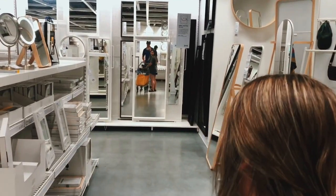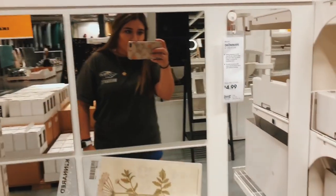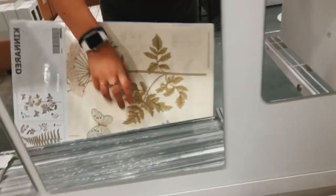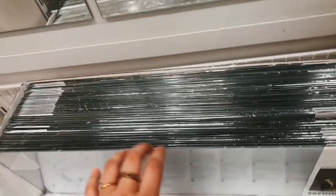I think this is gonna be kind of cool to hang on my wall. So I think I'm gonna end up getting one of these mirrors, or I don't know if I should get two of them.